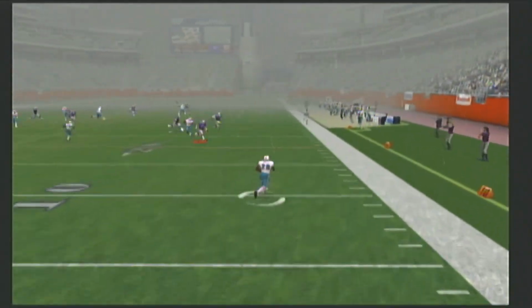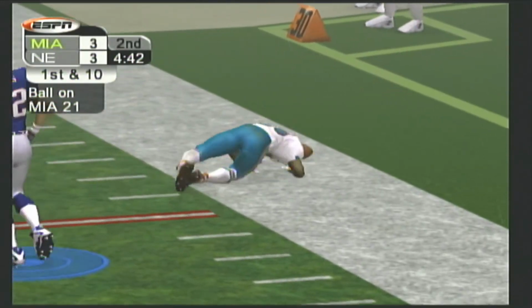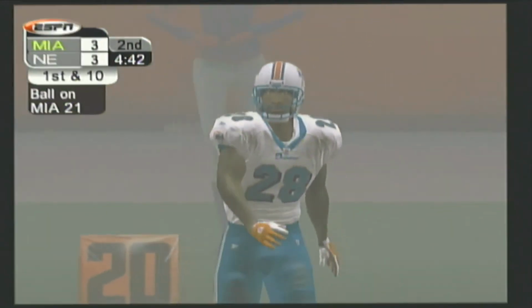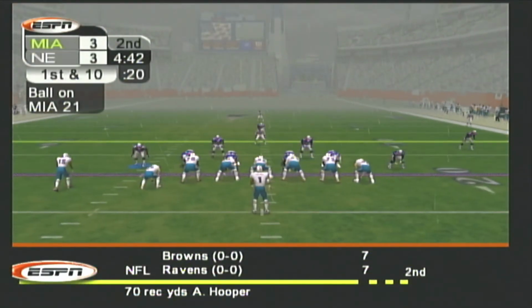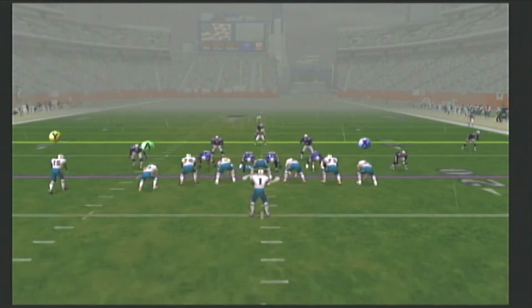Number 28 decides to take it out of the end zone. Forced out at the 21. Number 28 got out close to the 20 on that one, so defensive struggle so far. They will start this drive at their own 21-yard line.